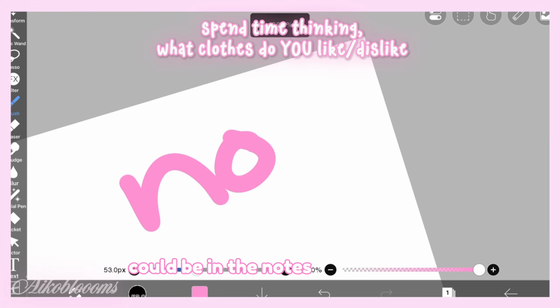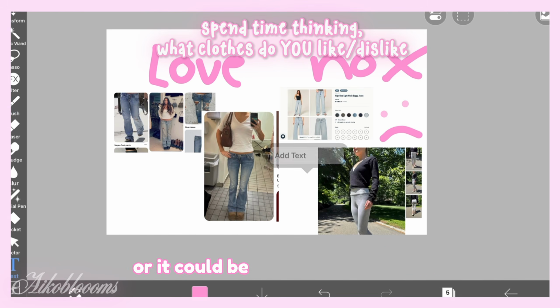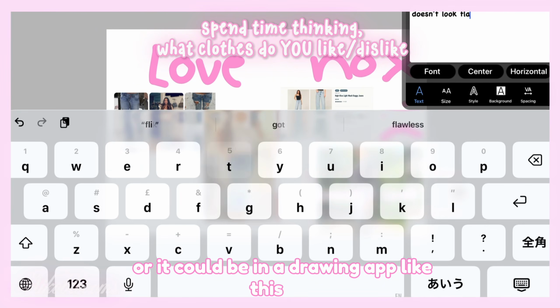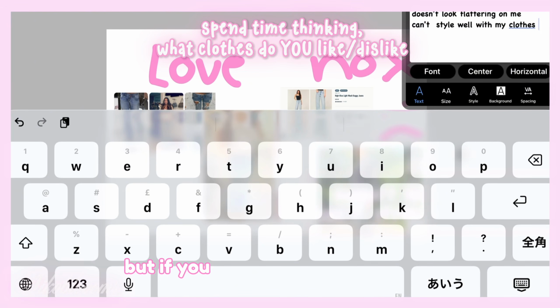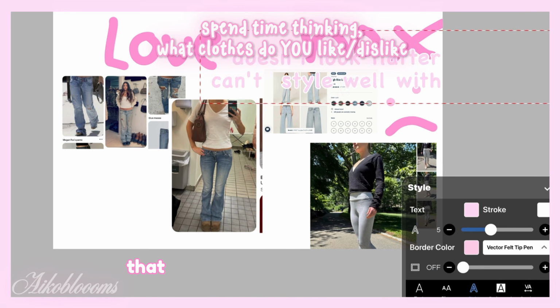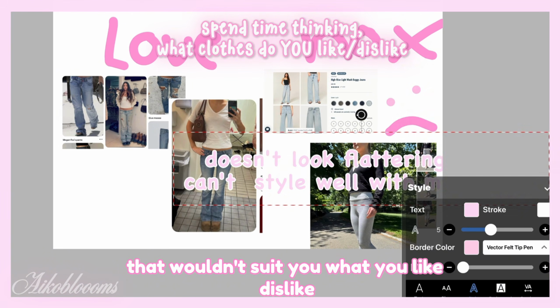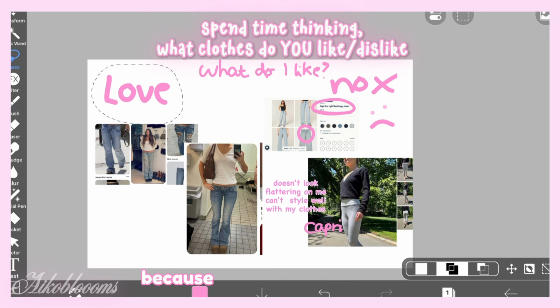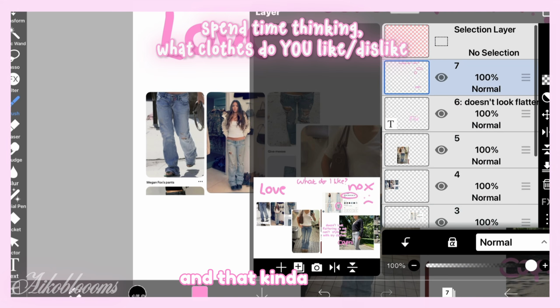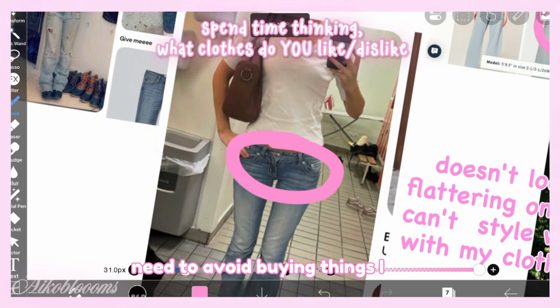You could also make some sort of collage. It could be in the notes app using just text, or it could be in a drawing app like this app, which is Ibis Paint X. I forgot how to say it. But if you have an idea of what sort of things you feel wouldn't suit you, what you like, dislike, it also helps you with buying clothes because you know what to avoid, and that helps me to avoid buying things that I don't need.